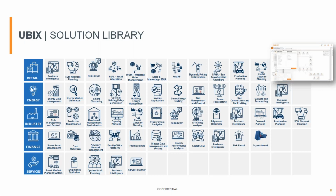At the heart of our strategy to deliver value quickly and affordably to mid-market companies is our solution library, illustrated here on this slide. Through our own efforts and those of our partners, we have access to hundreds of analytic solutions, pre-built solutions in a range of industries from retail and industrials to energy, financial services, and other services. Many of these were built and in production for over 20 years. If one of your use cases can be addressed by one of our models, then the implementation effort is low and the time to value is fast.